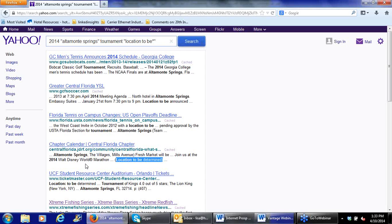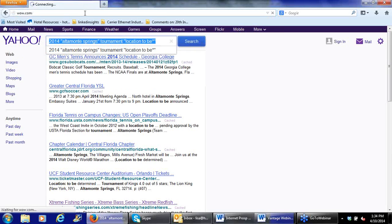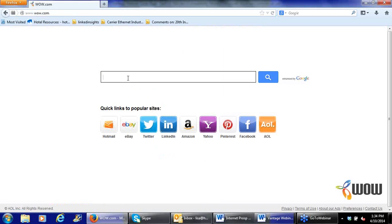Use all of the different keywords or event words or key phrases with one search engine. That's why I stayed in Yahoo. But what was working really well for me, I copy that, and then let's go into a search engine that you're probably not using. It's called Wow. And I paste this same thing.